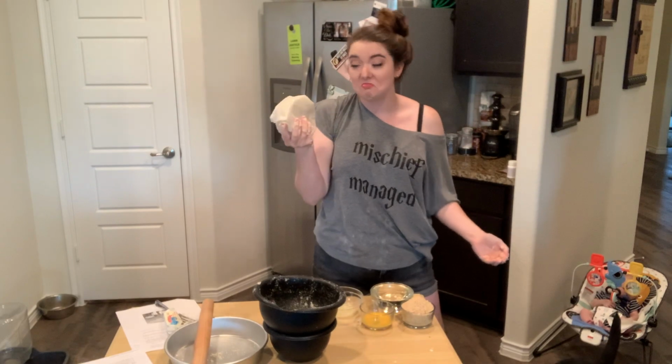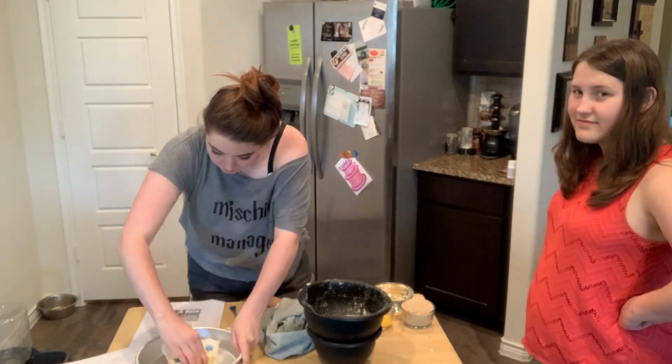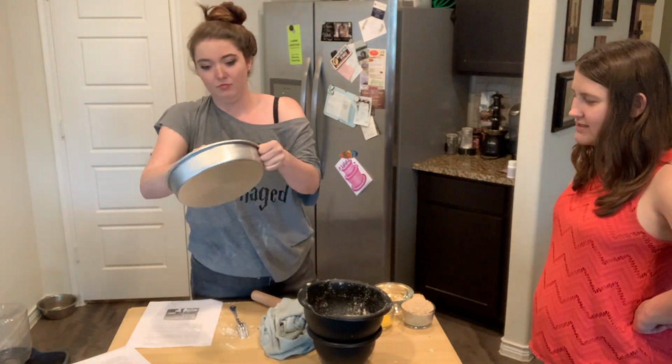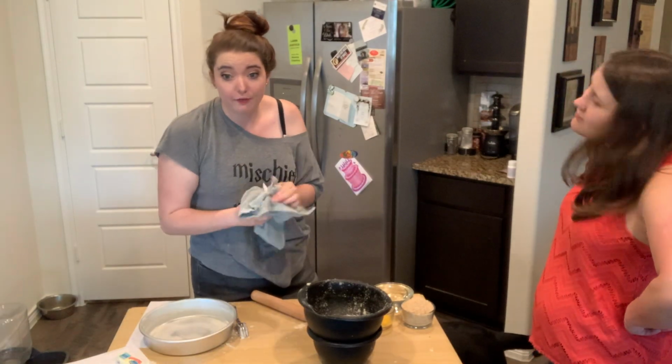Now we put our not really a ball of dough into the fridge for 30 minutes. Do you do that instead of spraying the pan? Or is that what it tells you to do in the recipe? Grease pan with the... So now I guess we just wait for 30 minutes.